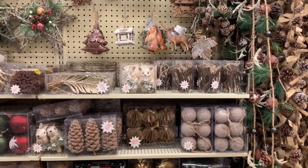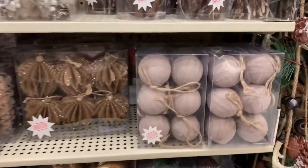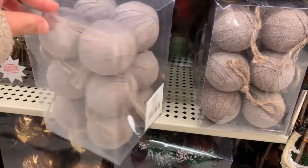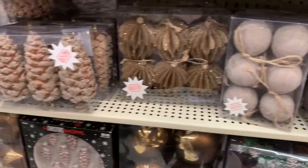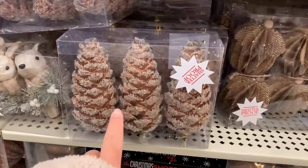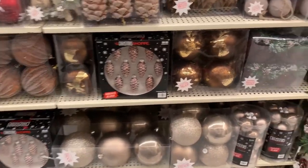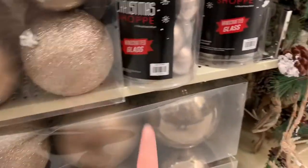This section in Hobby Lobby made my heart flutter, because it definitely rings more true to the style that I'm trying to go for this year for our Christmas tree and our Christmas decor. Very neutral, kind of Nordic, and adding a lot of wood pieces and keeping a little bit of the more traditional colors like the red and the green.